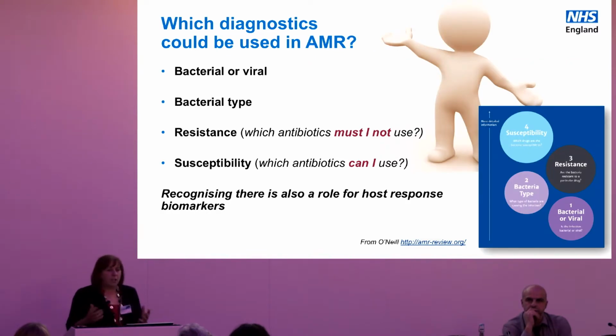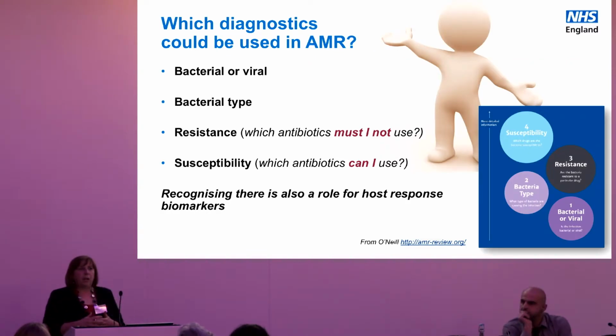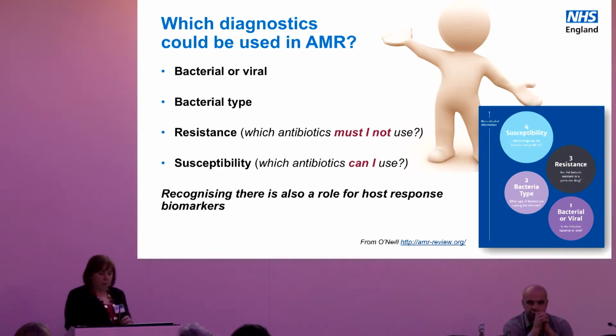And in the AMR agenda, diagnostics can be used in a whole host of ways, telling us whether it's bacterial or viral, telling us what type of bacteria it is, is it resistant, what antibiotics can't I use, is it susceptible, which should I use? But also recognising that there's a real opportunity for using biomarkers and host response, and we're going to hear about some of those from colleagues later.